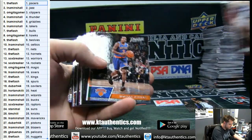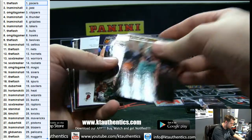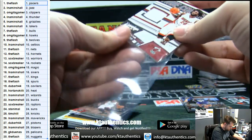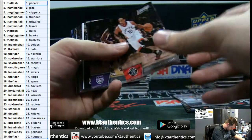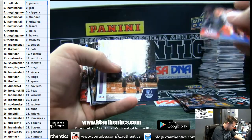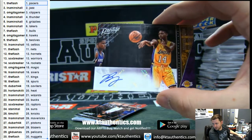Giannis, last box has bonus shots at a 75. Marcus Smart, true colors out of 199. Miami Heat. Some of the big teams have hit big. This is the last basketball mixer for a while. Turner, shiny. McCaw, Davis. Well, not bad. Brandon Ingram. Is that Lonnie and the Lakers?